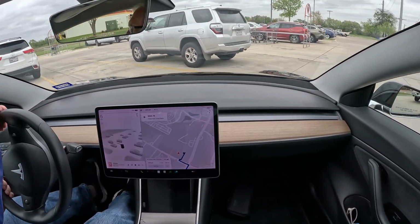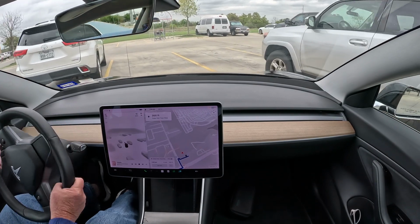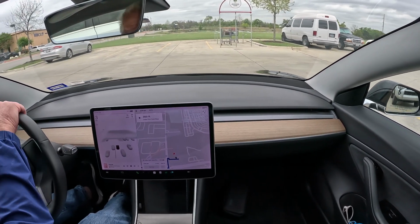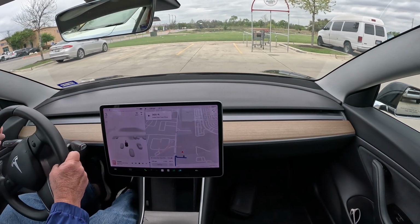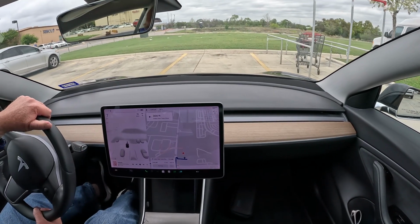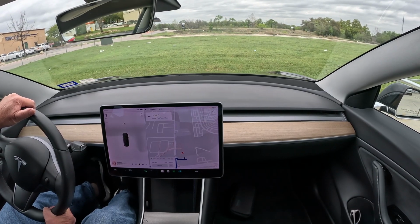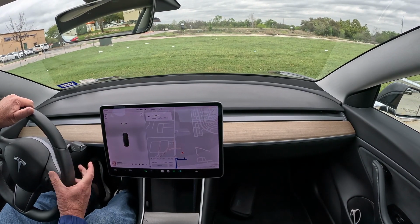Oh, somebody has a Toyota parked there. And they shifted right. Alright, that's fine. Alright, there you go. What's that? Yeah, let's just pull in like it is for right now.